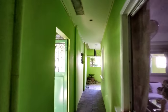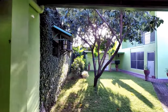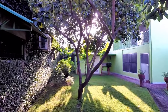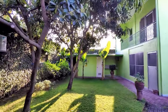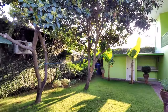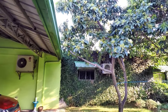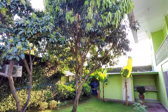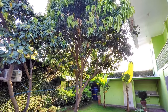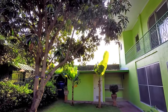Yeah, we're going to go back outside and check out his backyard here. Now here's the backyard area. So you did the right thing. This is your avocado tree, right? This is his avocado tree that you're looking at. If you're looking for a snack, this is mango. And then this is his mango tree here. In the back here, he's got a couple banana trees.